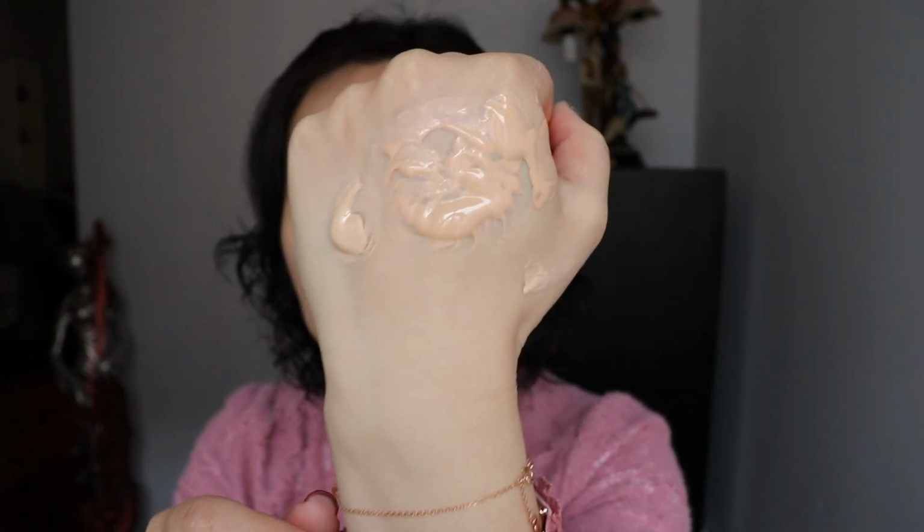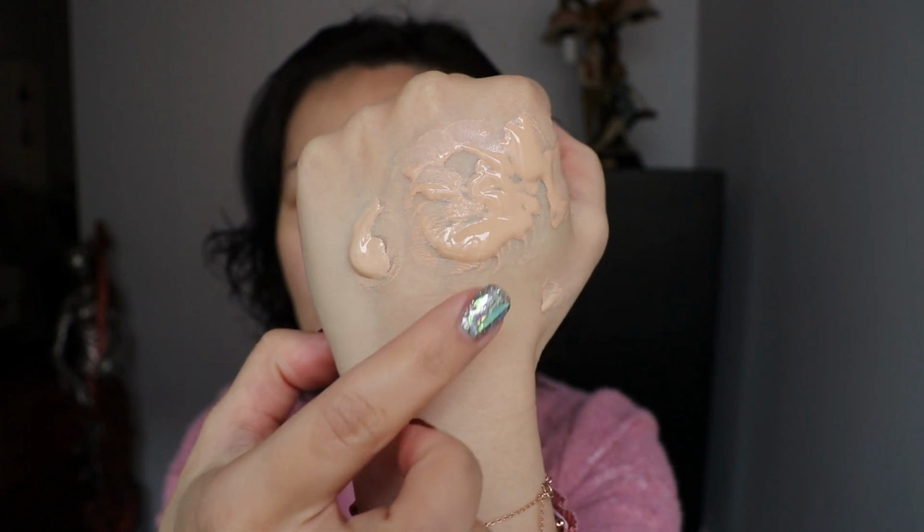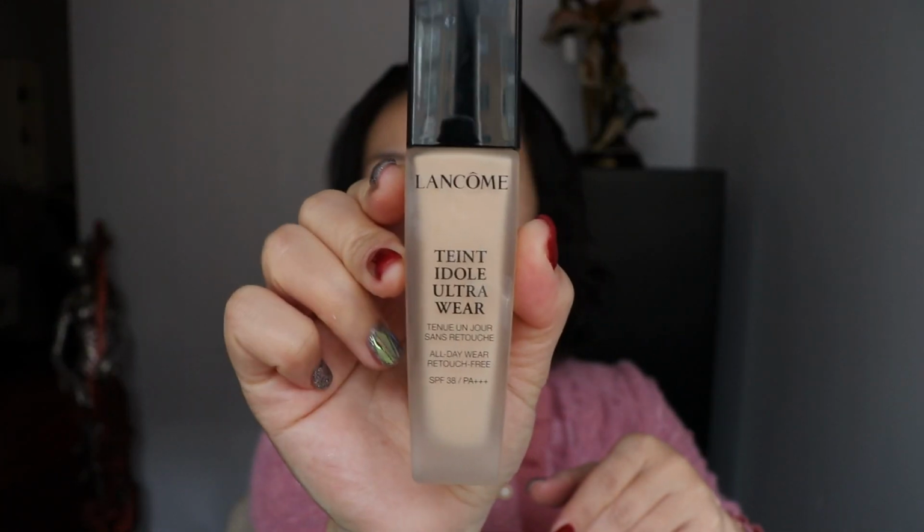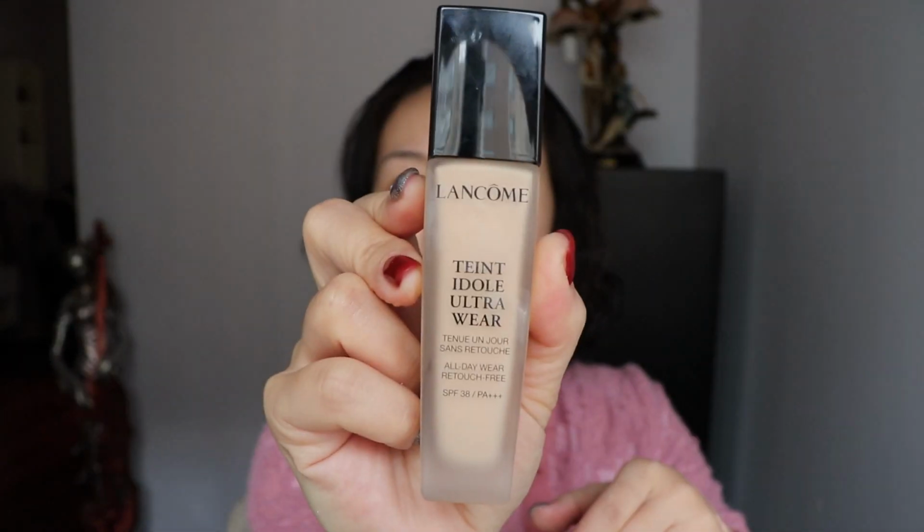But this one is not as bad as Lancome's one. I don't know whether you guys can see. This is the fresh one I just pulled out, and this one was from a couple of minutes back. So it does oxidize, but not as bad as this one, Lancome Ultra Wear. This one makes your face look completely orange, and it just gets darker as it goes. I'm disappointed with that one. Lancome has so many good, well-known foundations, but that one.